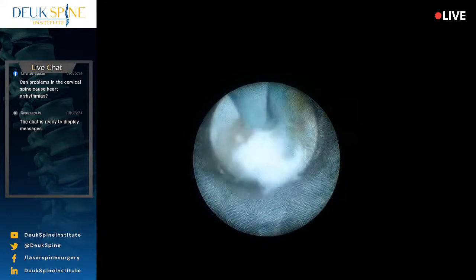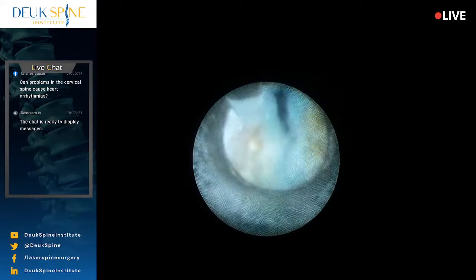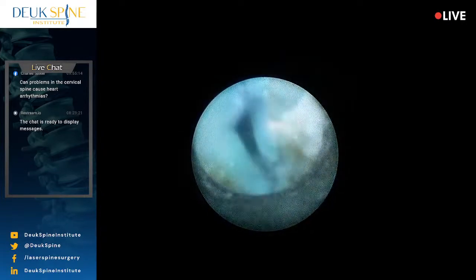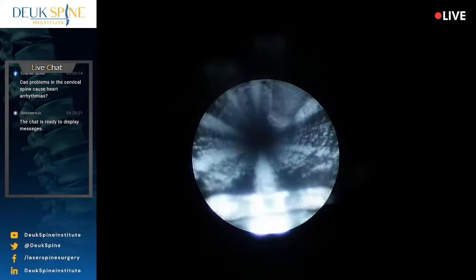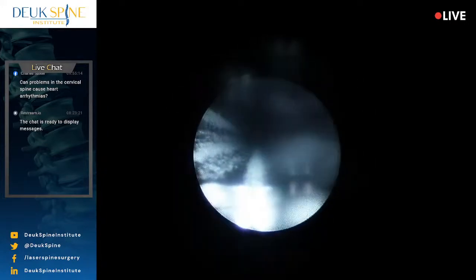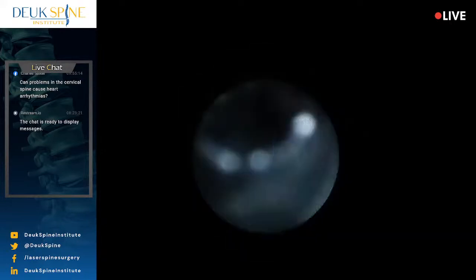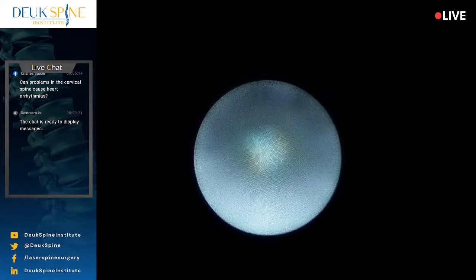Now, I wasn't the first person to recognize that herniated discs cause inflammation. There were very intelligent scientists before me that were not spine surgeons, but were neuroanatomists and neurophysiologists and PhDs, and they started to recognize inflammatory changes post-mortem. You know what post-mortem means? When the patients are dead, right?